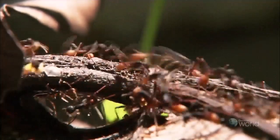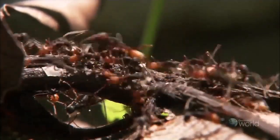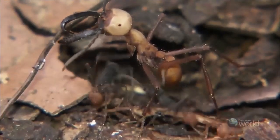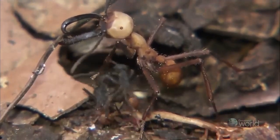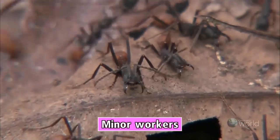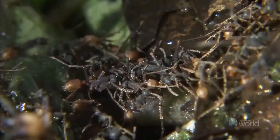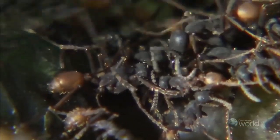There is yet another type of worker in the colony, less conspicuous, but still highly significant in its contribution. The tiny ants at the feet of a major worker. These are the minor workers. Despite their diminutive name, they play a very important role. The larger ants are walking over a living bridge of ants, clinging tenaciously to each other. These ants are minor ants.